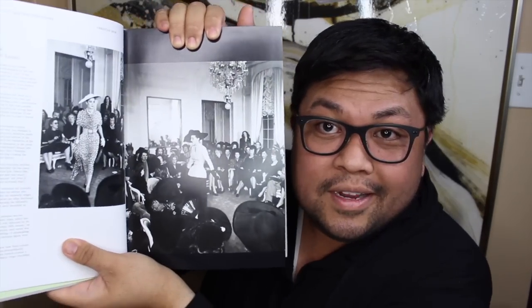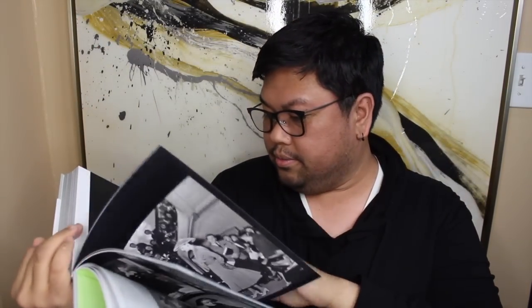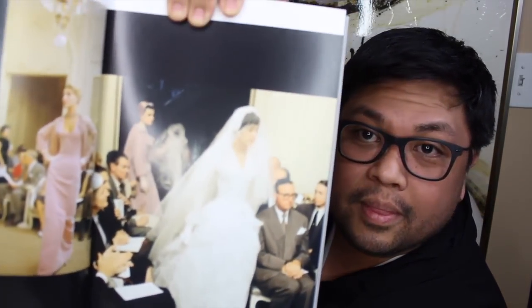So here is, starting out in 1947, black and white photography. Mostly black and white. These gowns are so beautiful. And also there is, again, some explanation on the margins here. Now let's go into 1954. Here's some color. 1954. Alright, and let's go into the more recent years.